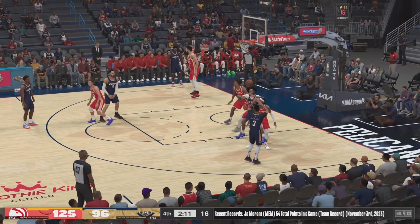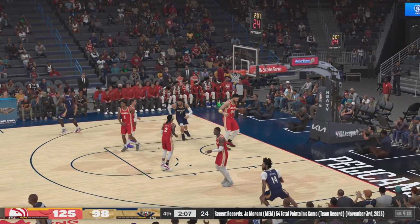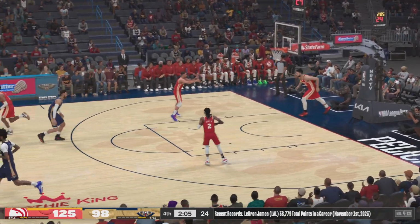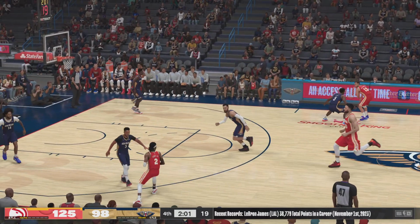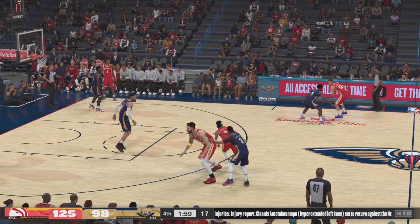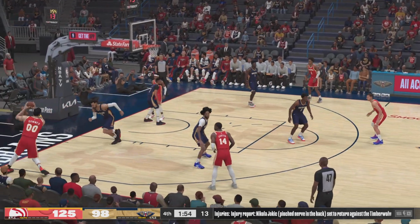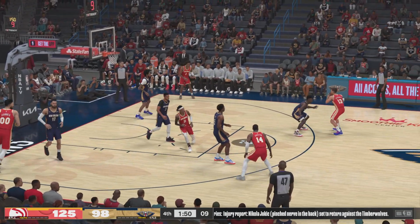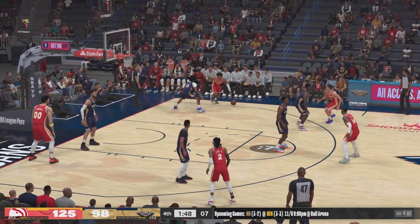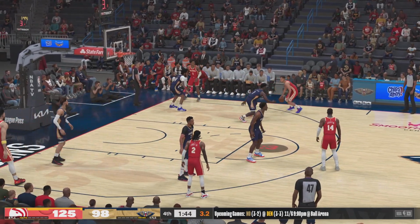McCollum outside, dishes to Ingram. Over Griffin, nails the 16-footer. And that's now 30 points for Brandon Ingram. You see how Ingram's polished his game, looking smooth from the mid-range. Down low. Pass to Mr. Perfect. Outside Griffin. Johnson in the corner. Back to Bogdanovic. From deep.